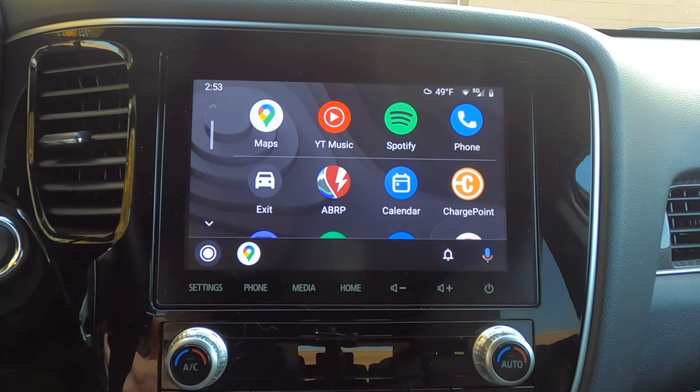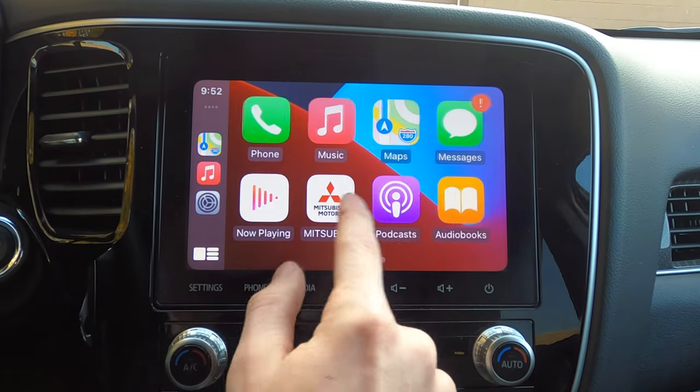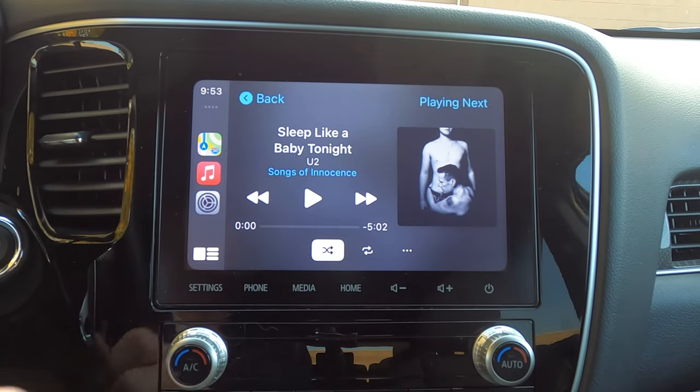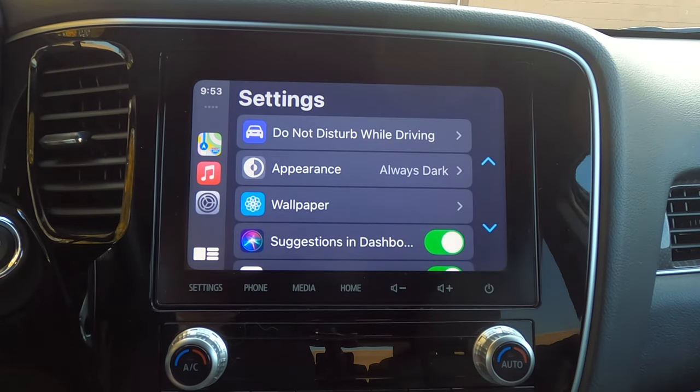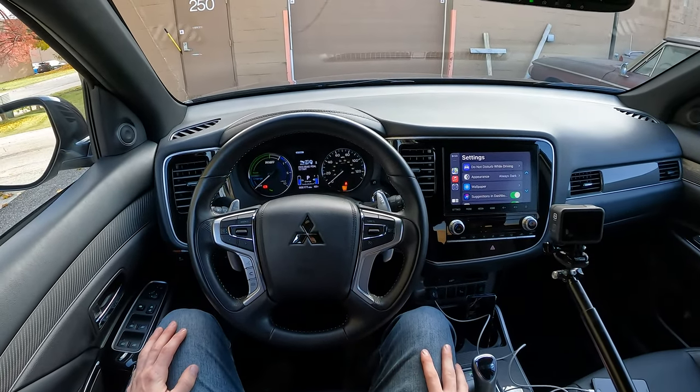All right, how about Apple CarPlay? Both CarPlay and Android Auto load up really quickly, so that's nice to see. Here's your CarPlay home screen. Apps. Let's go to Apple Music. You got that. Got Apple Maps, or sorry, Google Maps. No connection though. And then settings. All right, let's get this stuff away, get the music going again, and get out on the road.